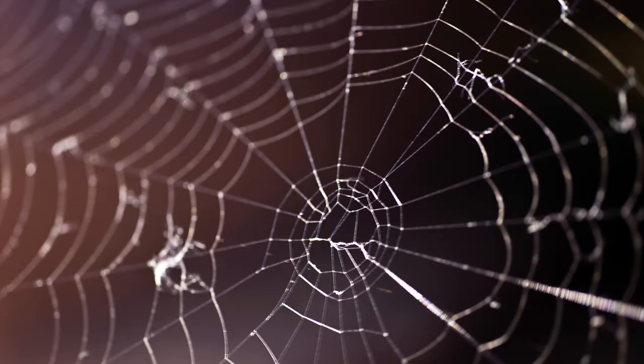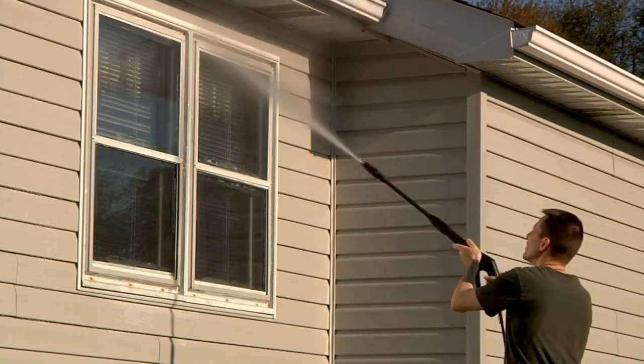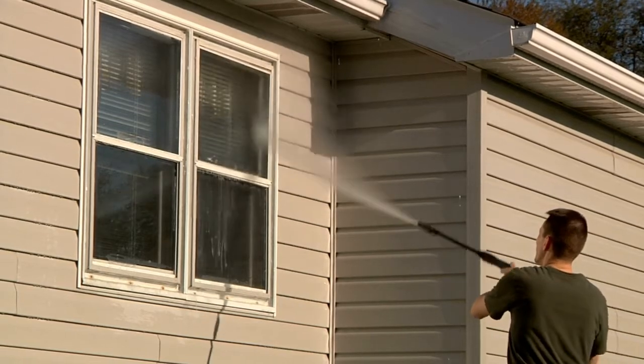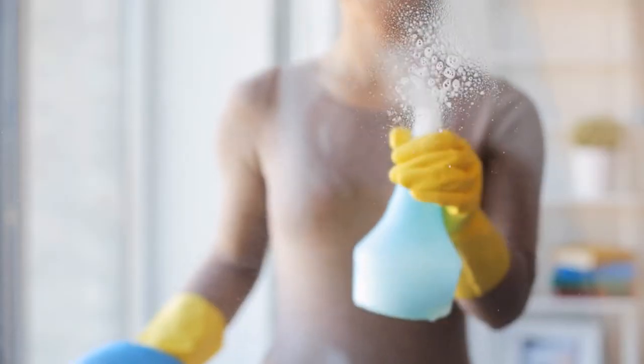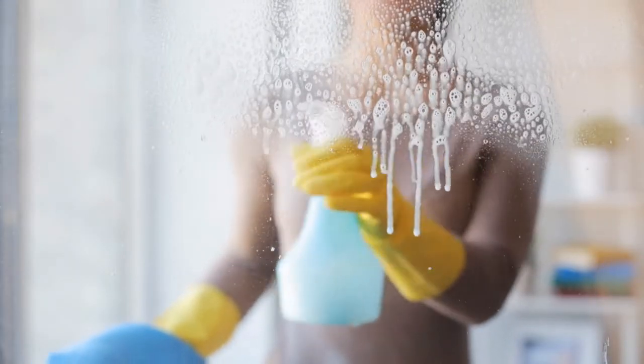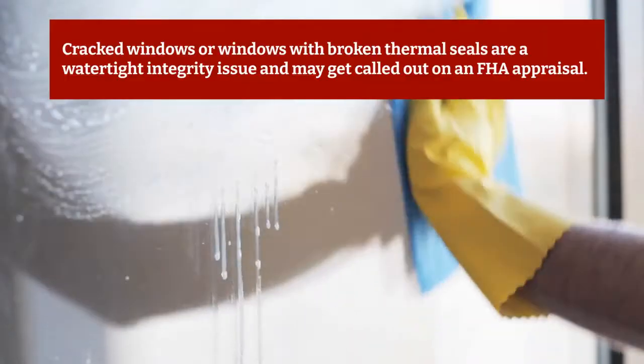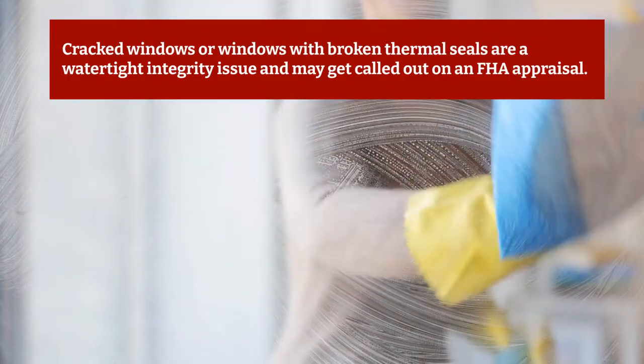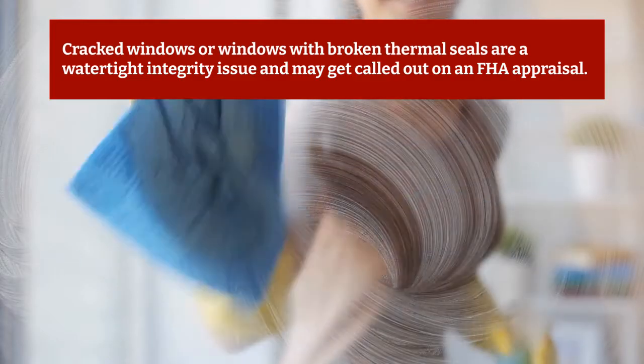In the fall, Nebraska has a lot of spiders and the front porch can have lots of cobwebs. So brush off the front porch exterior or rent a power washer. Have the windows cleaned, and if any windows have broken thermal seals, make sure they are repaired. Any cracked windows or window screens in need of repair should also be taken care of.